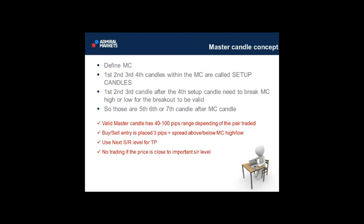Now, no trading if the price is close to an important support or resistance level. So if you see that this is the ultimate support, and you see that a candle wants to break it, well, even then I wouldn't trade it because it's not logical to me. I don't sell support. I just buy support, not sell it.